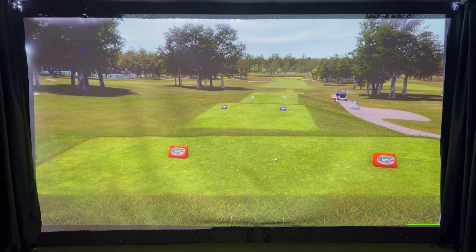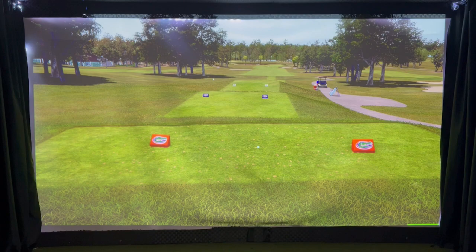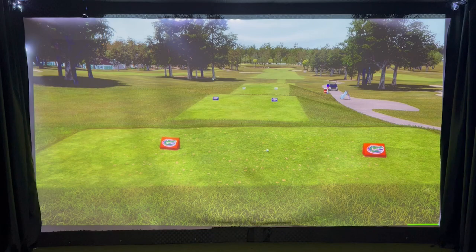Okay, this is Mark Bostic Golf Course, located in Gainesville, Florida. It's actually the home of the Florida Gators golf course. It's about a mile away from the campus. It's newly released, so I'm just here to showcase some really cool parts of it that I'm pretty happy with.